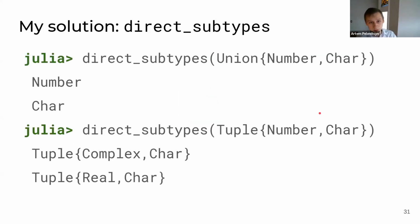My solution is to extend subtypes in a way that it can deal with all those type constructors. That's what I do in my dissertation. There is, as I said, a bunch of type constructors. For union, it's more or less trivial. The direct subtypes of this union type are Number and Char. The direct subtypes of tuple types will need to actually call the built-in subtypes utility for Number, because it's abstract.